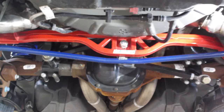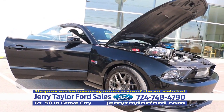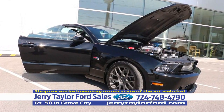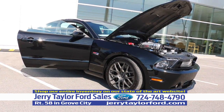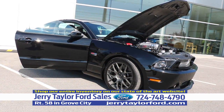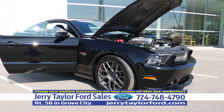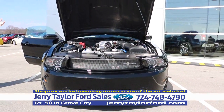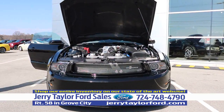I wish I could get you a shot of the underneath of the car. It has the Ford Racing struts on all four corners, and it has several different components that are bolted to the rear end to stiffen up the car, eliminate axle hop, and really help with handling. It has the upgraded cooling package, which is the bigger radiator, the bigger intercooler for the supercharger, the brake cooling system, the transmission cooler, and an oil cooler.